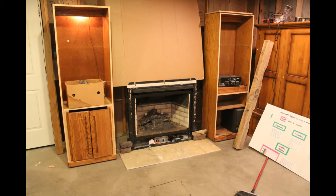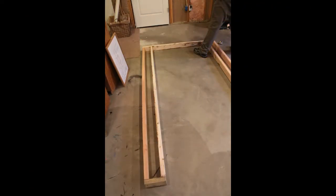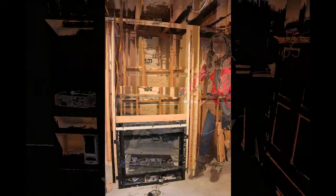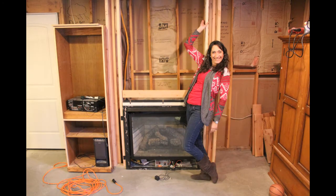What we ended up deciding was that we were going to flank the fireplace with these two built-ins that we actually bought for the other side of the room. But they fit better here, so we pulled them over here. Once that was decided, we could start framing up the framing that went around the fireplace to support it. And that was the first step. Voila! We had our fireplace installed.